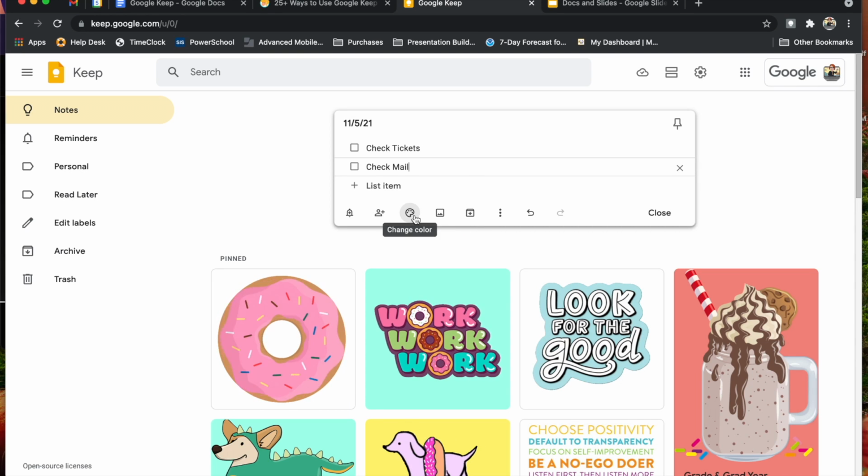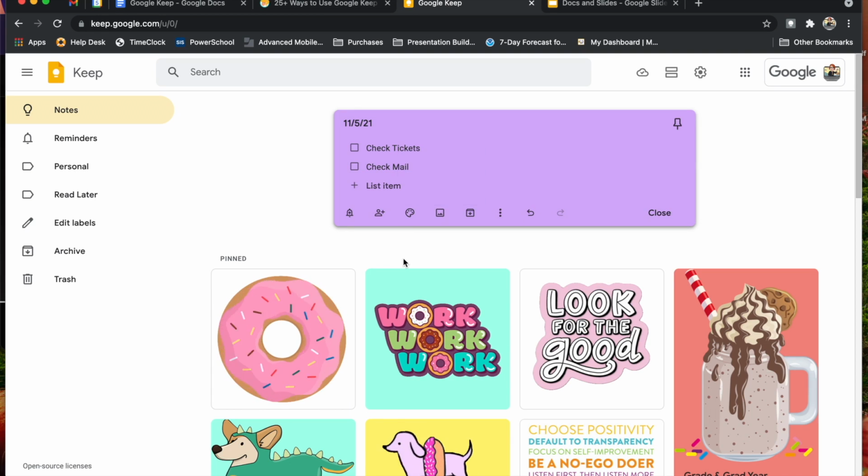From the bottom of the note, you can change the color by clicking the paint palette. You can color code your notes by subject or topic this way.